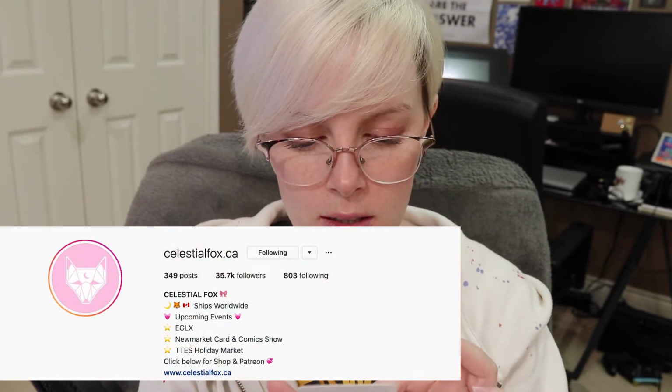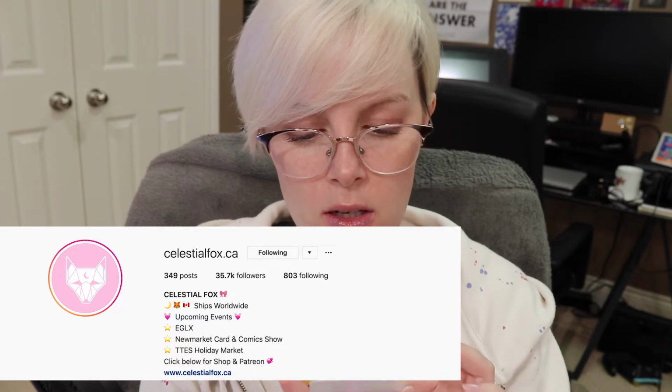Great hand feel. Nice bright colors. Sometimes yellow is tricky, or I've had difficulties with yellow, but it looks pretty good on this one. So this is from Celestial Fox. I did her Patreon.